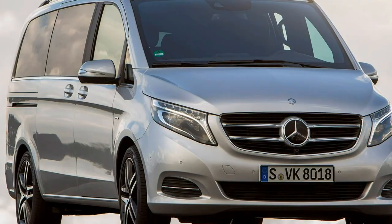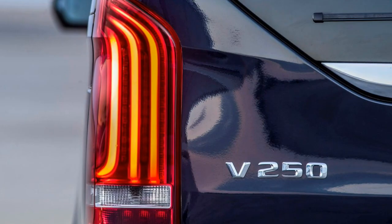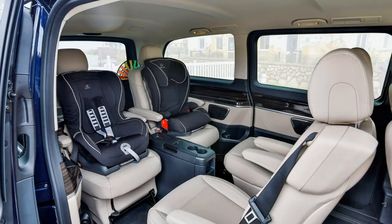You really need to push it using the paddle shifters. And Eco. This more fuel-efficient setting sounds worthy, but it's extremely unresponsive and the miles per gallon uplift is negligible. Handling is better than its size suggests. It corners well but body roll is ever-present. The V-Class handles best when it's being driven gently.